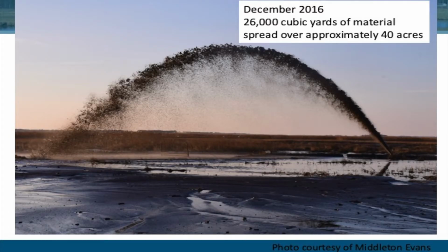So in December of 2016, we deposited about 26,000 cubic yards of material over about a 40-acre area. So generally, about Thanksgiving to Christmas of 2016, most of the pumping took place. So you can see the material coming out in a slurry and then just kind of depositing across the marsh and the kind of dewatering and settling out as it goes.